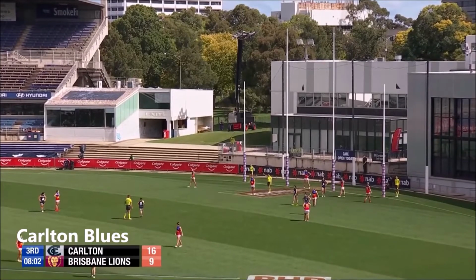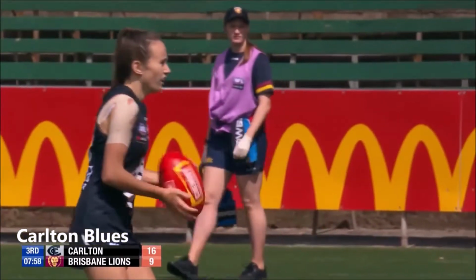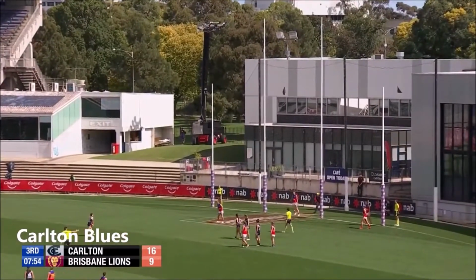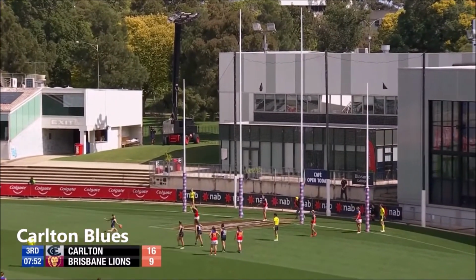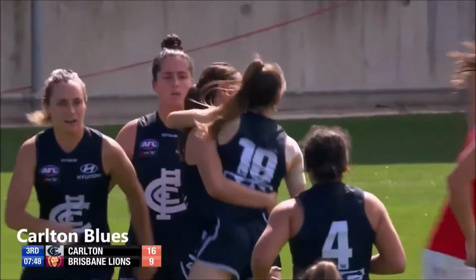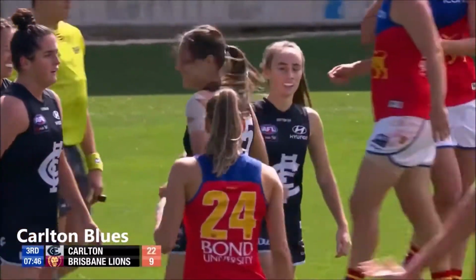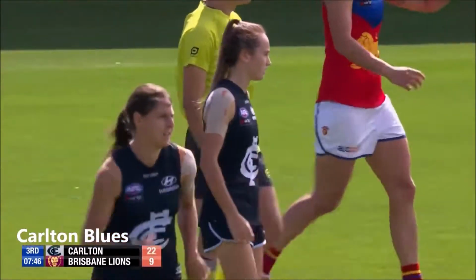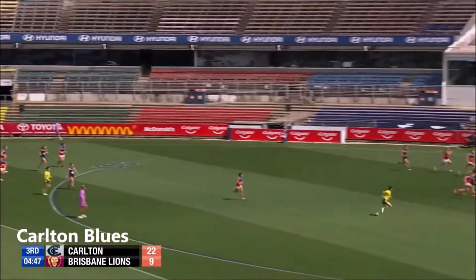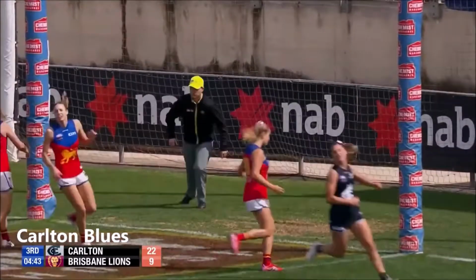So a chance for the Blues to get one into the breeze in this third term and open up a little bit of a buffer in this contest. G, directly in front, hasn't missed this season. She's got six straight and the Blues lead by 13 points. That'll be another free kick. Umpire says play on advantage. G lurks at the back, can tidy up and kick a second.